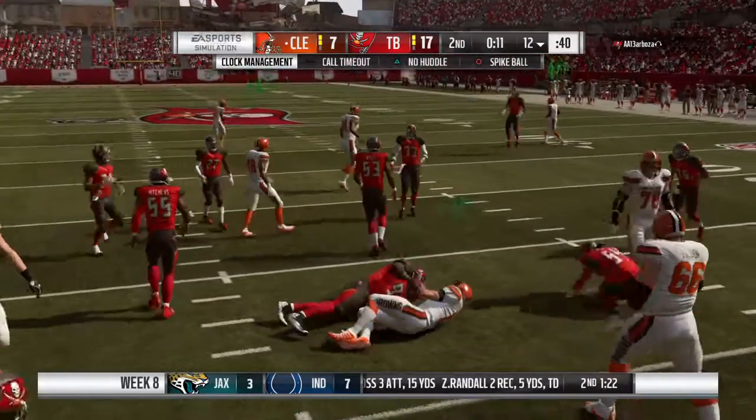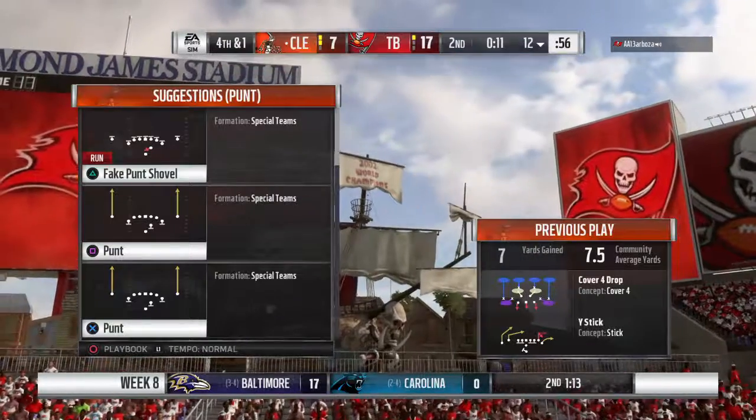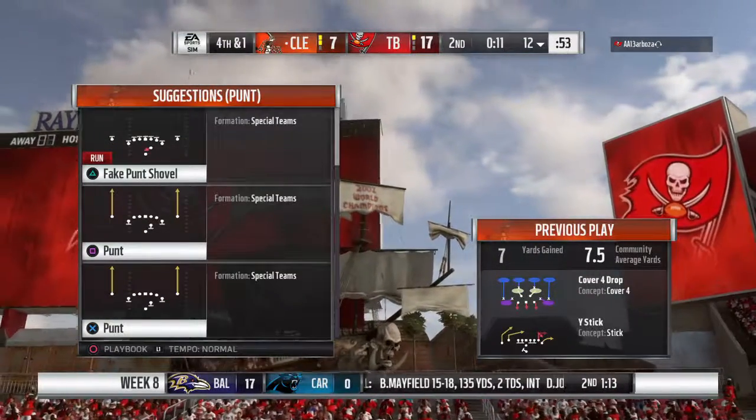And he'll get it up to the 12-yard line here. Now the Buccaneers go ahead and take another timeout as they stop it with 11 seconds remaining in this first half.